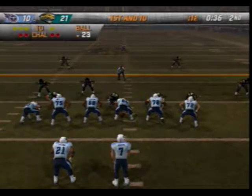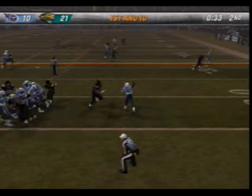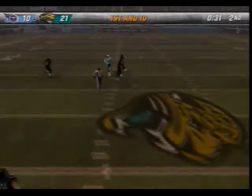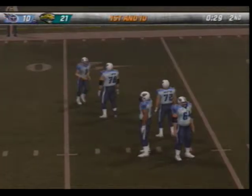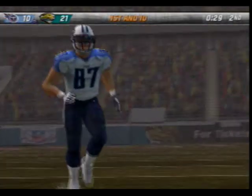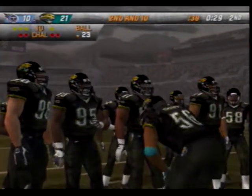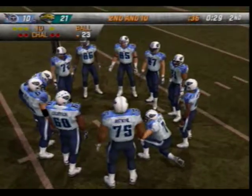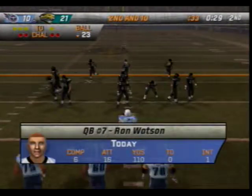Out of the gun. Rolling right. Launches this one to the left. This one falls incomplete. Plenty of pressure, and he barely gets the pass away. This defensive coordinator understands that pressure is the key to forcing the offense into making mistakes. If his players keep playing like this, he might be up for a head coaching job pretty soon.